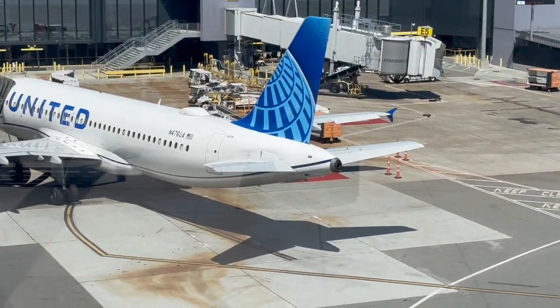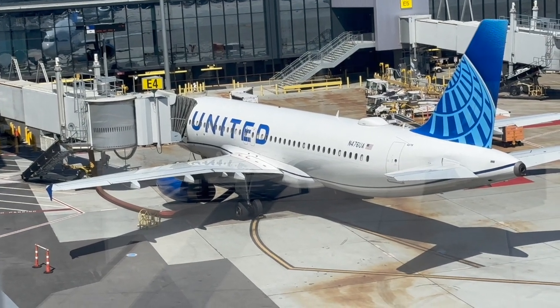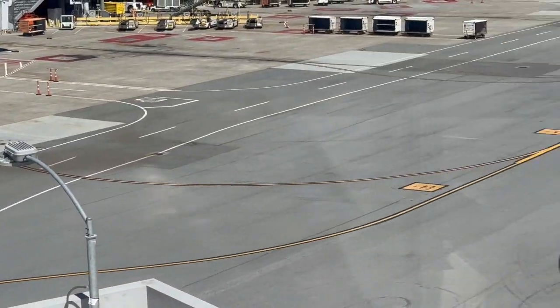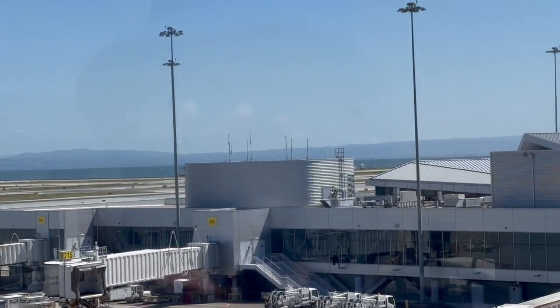United, this Evo Blue A320 is sitting here at Gate Echo 4, kind of waiting. And later on, we should have some very cool departures. Like we're gonna see Singapore taking off soon. So I'm excited to catch Singapore.